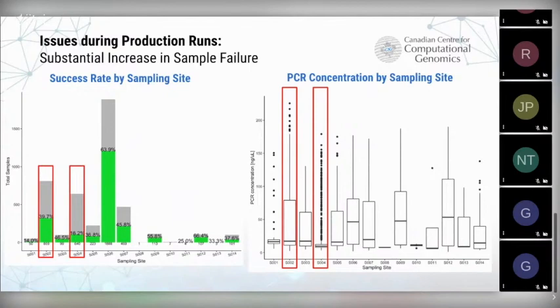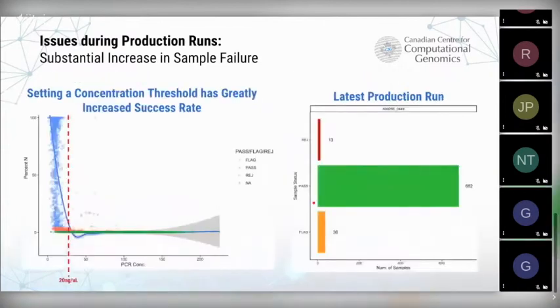One thing that we noticed is that when you do the amplification for the amplicons, you can measure the concentration of DNA after the amplification. In this plot, what I'm showing in blue are the samples that failed our QC metrics, and on the x-axis you have the PCR concentration. After doing your amplification, building your amplicons, and preparing your library, if you have a concentration above about 20 nanograms per microliter, you have a very high chance that your sample will pass our QC metrics. Those are all the green samples that you see here.